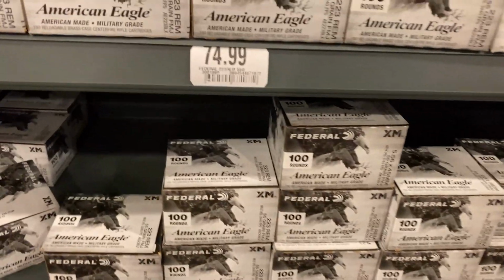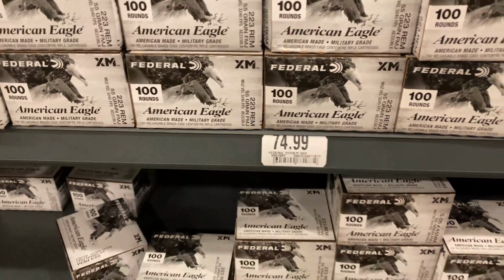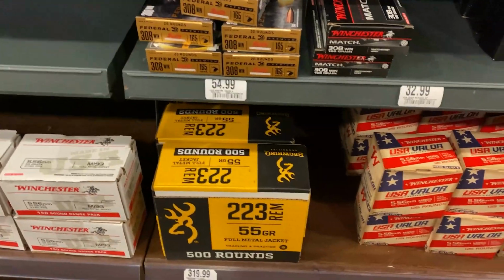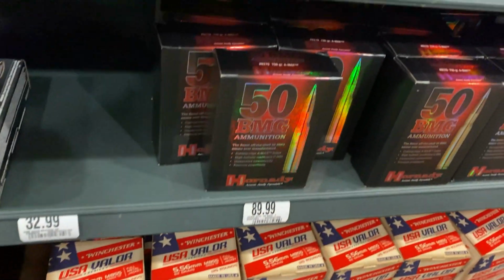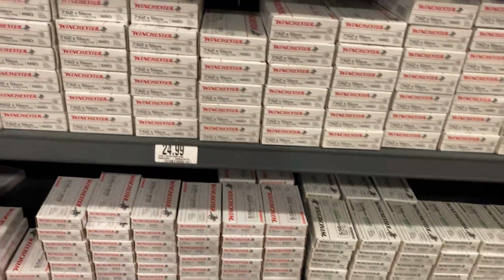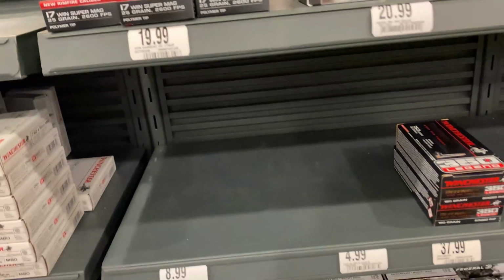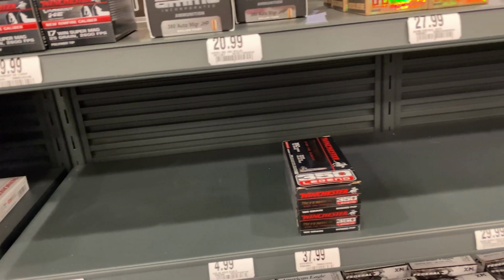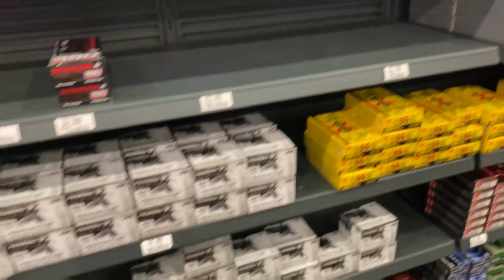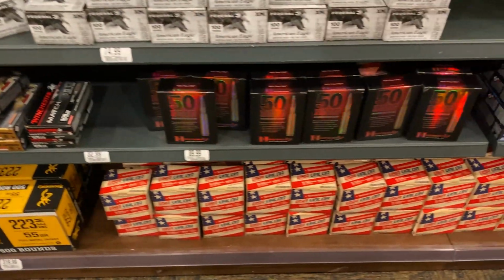What's this? We got 100 rounds for $74.99. This American Eagle. See if we got some more 308 down here. Got your 50 BMG. Got a little bit of your 22. Some 17, some 380. I don't see any 9mm here. Saw a few boxes of 9mm at Academy, but I don't see any here.